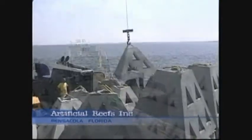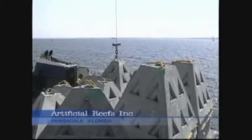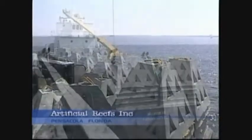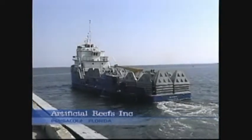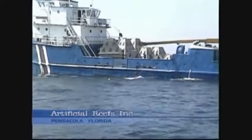This video consists of the Fish Haven reef system deployed within the last 2 years in the waters of the northern Gulf of Mexico. These systems were placed in depths between 25 to 130 feet on barren, deserted sand bottom. There was no pre-existing hard substrata, natural reefs, or artificial structures within 2 miles of any of these sites.